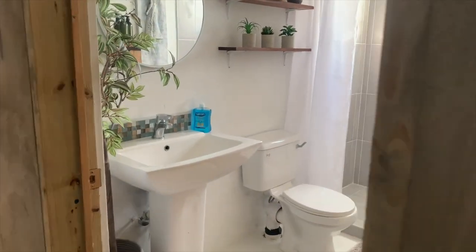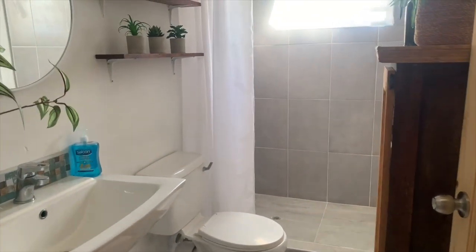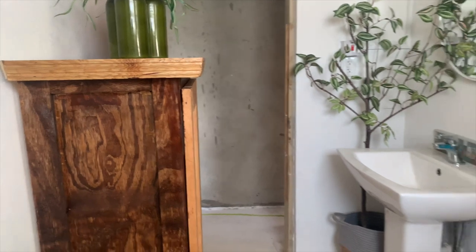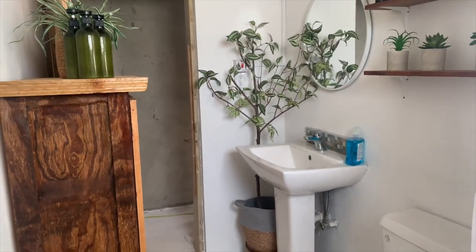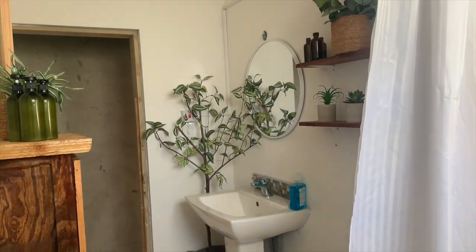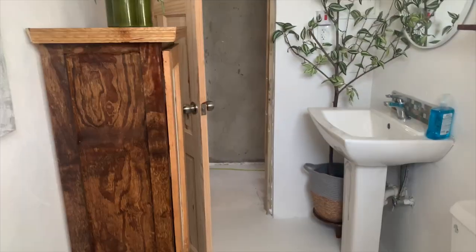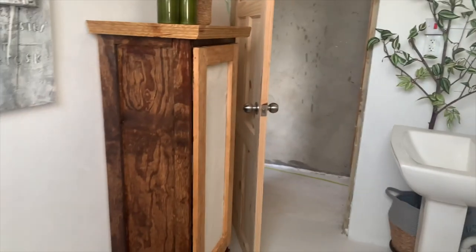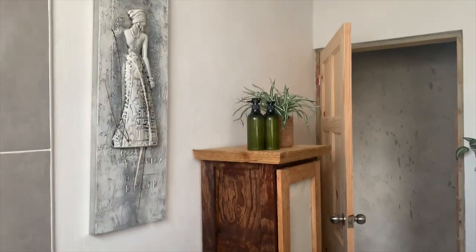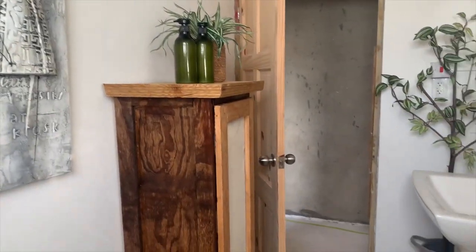You won't believe how little I actually spent on this shower room. Most of what you see here was leftovers and I just repurposed it. The only money I spent really was for the decor pieces and the wooden strip along the top of the cabinet. Everything else I had here, so it cost very little. I am very pleased with it.